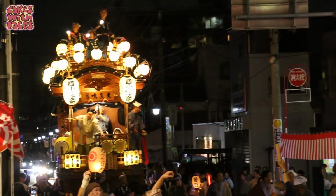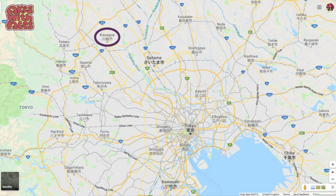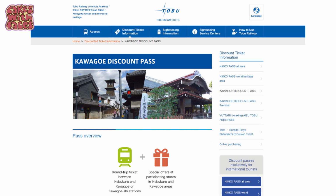That's in October, but there is a festival museum, so you can see the floats if you're there at a different time of year. Kawagoe is about 30 minutes to an hour from Tokyo, depending which train you take, and Tobu Railways has a discount pass for foreigners, and that's for the fastest train.